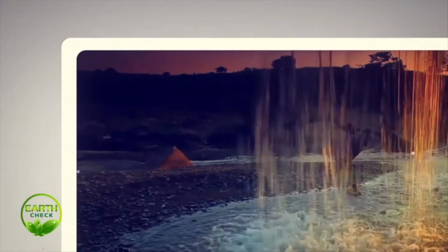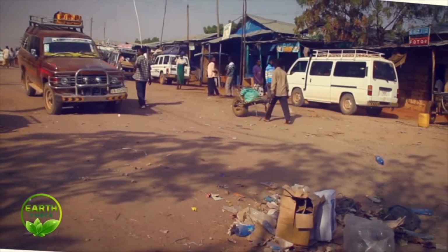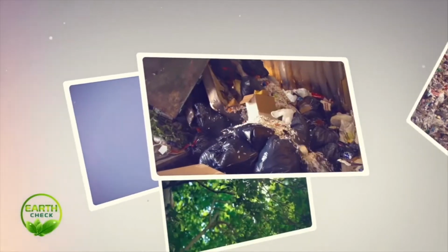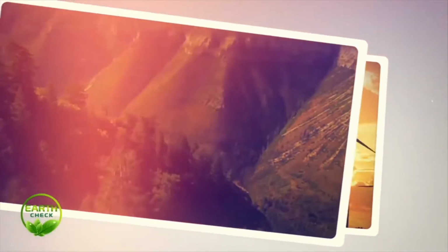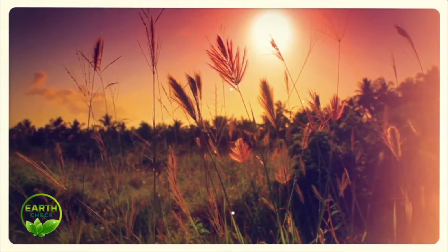Happiness that the surrounding brings, freshness, sweetness, happiness that the surrounding brings. Take care of the nature before it takes care of you. Ooh, take care of the nature before.